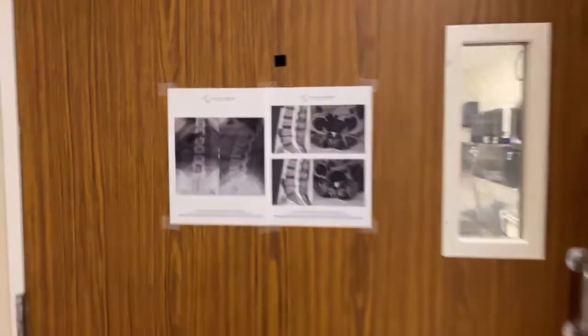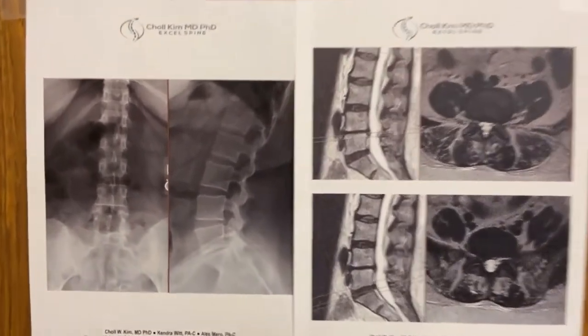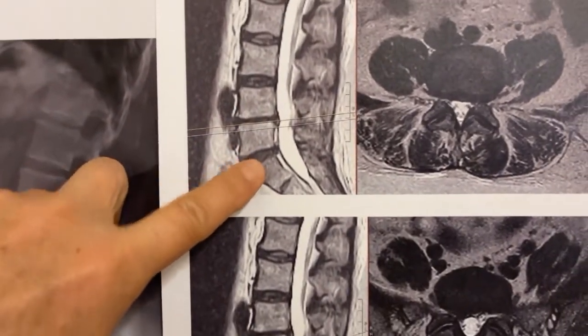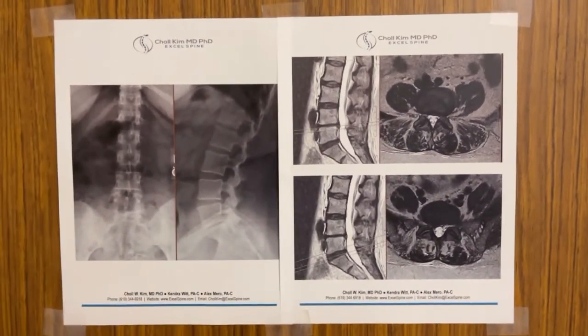We're getting started on this 30-year-old with annular tears causing genital pelvic dysesthesias. She's all the way from Indiana, so we have to do a good job. She's got an annular tear at L4-5 and L5-S1. We did a targeted diagnostic injection and she got temporary improvement, so we're confident this is contributing to her symptoms.